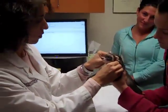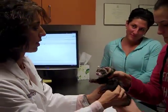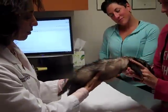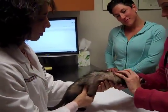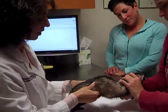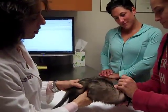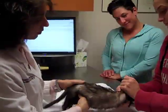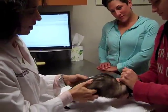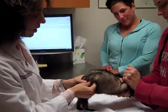And we're going to feel his lymph nodes. And he's got lymph nodes underneath his armpits too. And they feel good. And we're going to turn him around. His lymph nodes all feel good. We're going to feel his belly. We feel his kidneys. And we feel his liver just behind his rib cage. And we feel his bladder, which is the size of a little walnut right now. And everything feels good there. He doesn't love this, but we can feel everything in there.